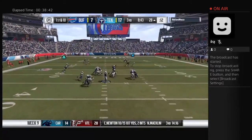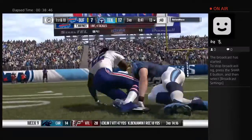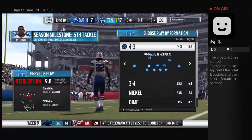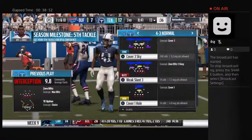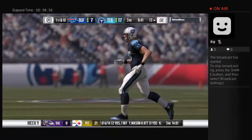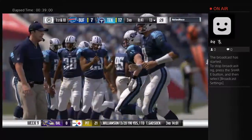On 1st and 10, here's Mariota. And he fires one that's intercepted. Picked off by the former first-rounder Trey Waynes. And a big turnover there as his guys will get the football back. First possession of the third quarter, an interception, so maybe a second-half tone setter. Indeed, and not the tone they wanted to set.